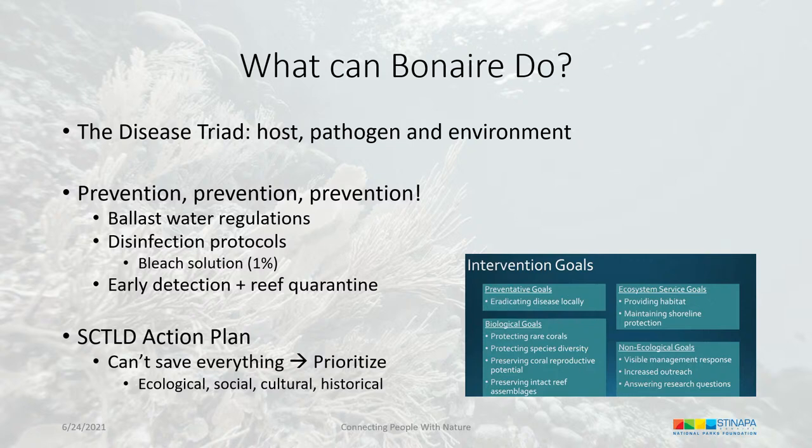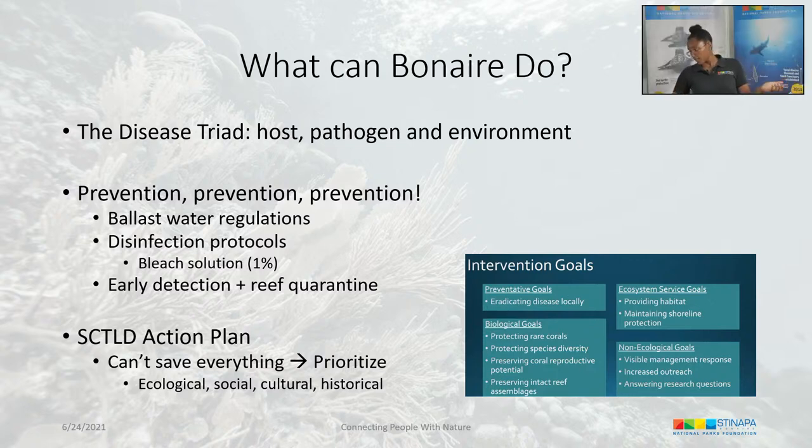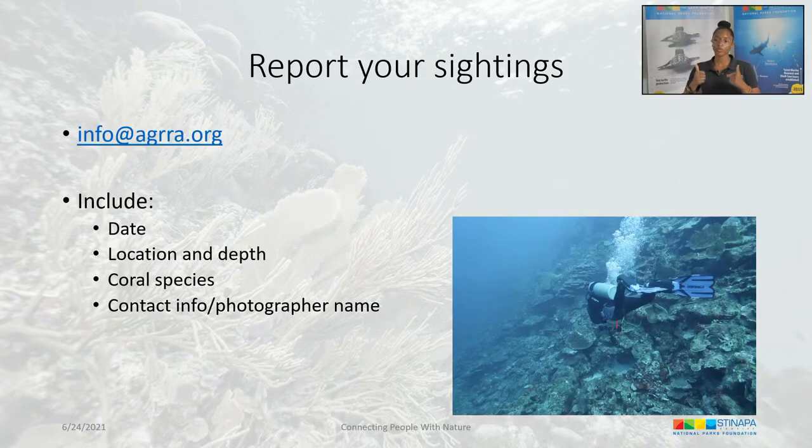So, now you've heard this presentation, right? And you're all super keen to go out and try to see if you can find a disease. If you do see it, what should you do? Well, of course, you want to let us know, let the people at Agra know. They have a whole lot of experts whose only job is to tell you, yes, that is Skittledee, or no, that is not Skittledee. So you can send your pictures to info@agra.org. You can also send them to us, and we will follow up.